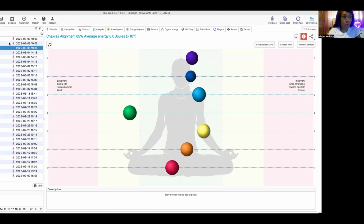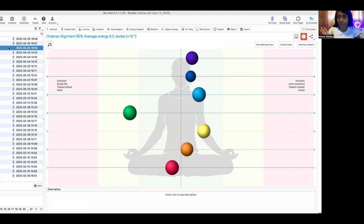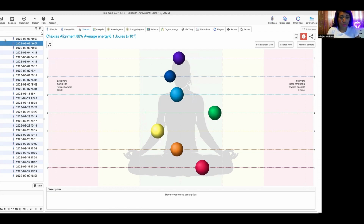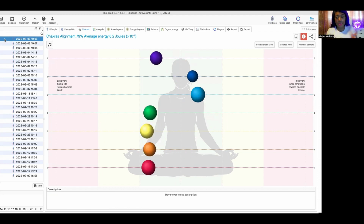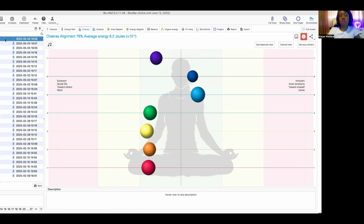Let me make sure. Oh, well, not in all of the charts. So let me not get ahead. Let me focus on the root chakra first. The root chakra actually looks pretty good. It has a decent balance between the masculine and feminine. Root chakra controls home, safety, stability, security, finances. It is pulling a tiny bit more to the masculine.